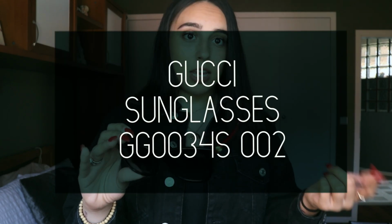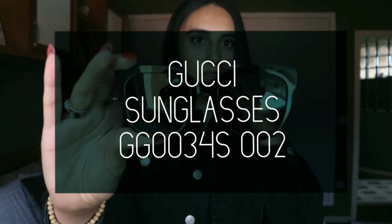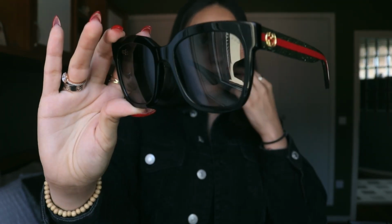But my next item is also from Gucci. I was actually looking at Celine sunglasses at the time. They were very hyped. They were the it thing that everybody had, all the celebrities. So of course I wanted one, but they were just very big. When I tried them on, I didn't like them. They looked huge. And these were basically the same kind of sunglasses, but they were just slightly smaller. So I really liked them more.